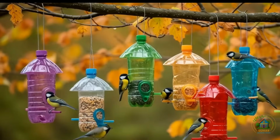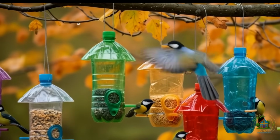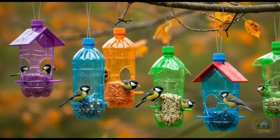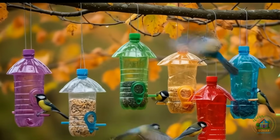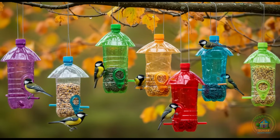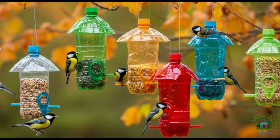The vibrant colors, red, green, blue, purple, not only brighten up the garden but also attract the birds' attention. This DIY project is a perfect example of how waste can be turned into something meaningful and beneficial for the environment. Not only does it help feed local wildlife, but it also reduces plastic waste that would otherwise pollute nature. Using basic tools and the spirit of reuse, anyone can make these bird feeders at home. Because protecting nature doesn't have to start big. It can begin with a tree in your yard and a bottle you chose to save.